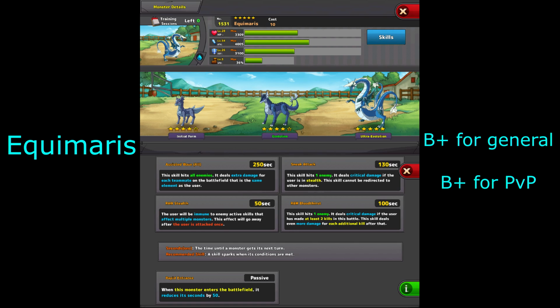It sets up the move, and you can then use sneak attack. So this monster comes in, gets a turn in 20 seconds, stealths itself. 50 seconds later, it can then sneak attack and kill something. After it's got a couple of kills, it can just be using the raw bloodthirst, and it doesn't need to be stealthed. Otherwise, it's got the assisted hit all, which is not that powerful because it's a super epic, but as a general sweeper, this is nice, and it can set itself up well.